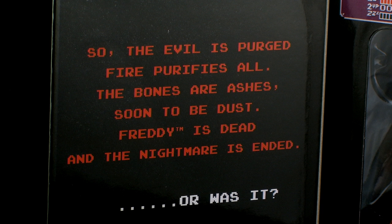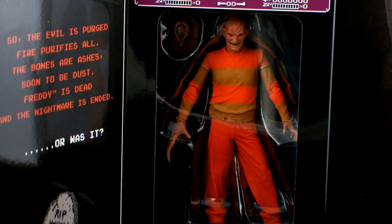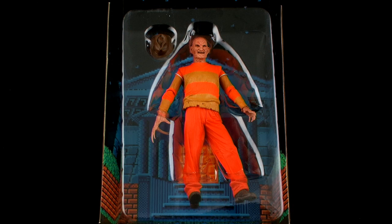Or was it? And then on the right side, above the window there, you've got the energy bar straight out of the video game. And behind Freddy in the packaging, we've got a screenshot of one of the houses straight out of the video game. Now, it is a little hard to see while Freddy's in the box, but pulling him out, you can see that awesome backdrop right behind the figure.